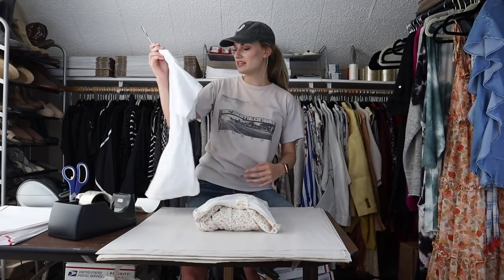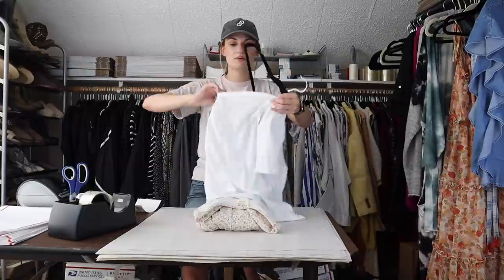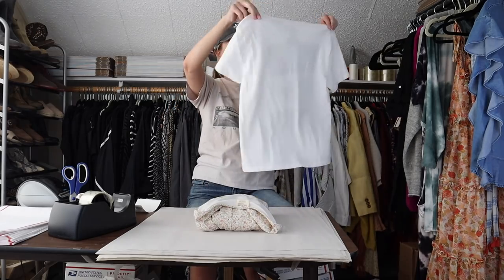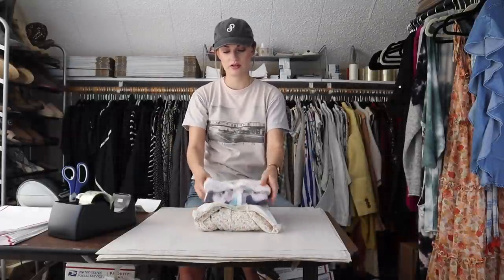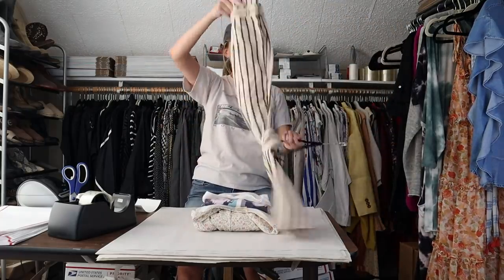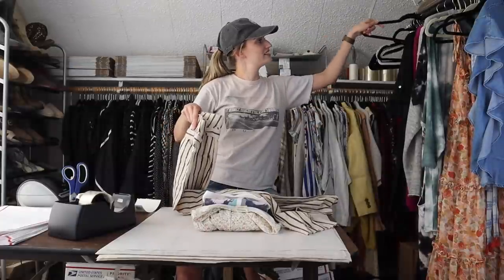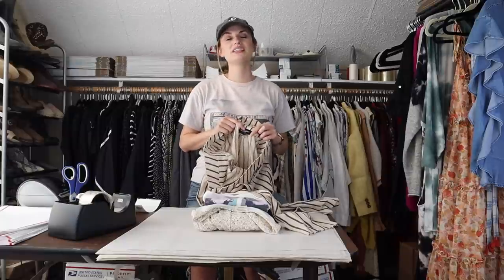I always like finding multiple quantities because it's like a free listing that I don't have to do work for. I just copy and paste everything. Second item is this graphic t-shirt, The Breakfast Club. Really cute. I always get graphic t-shirts, usually if they're in good condition, and the graphic is pretty popular and well-known and whatnot.